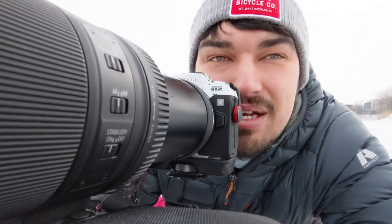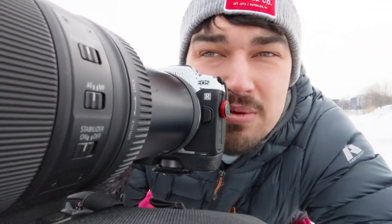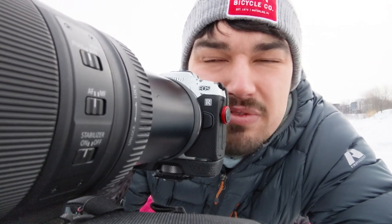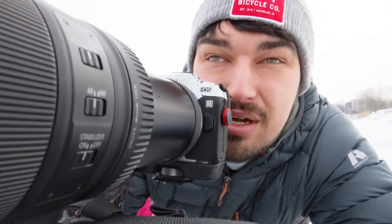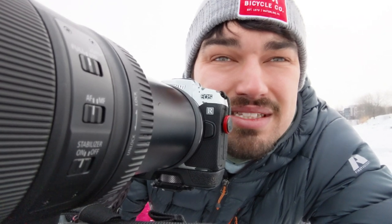So I'm gonna try to get some birds in flight. I'm actually right in the wind path, so I should be able to get some landing and maybe some takeoff shots. So I'm just waiting for a group to leave or to come in and see if I can get anything good.